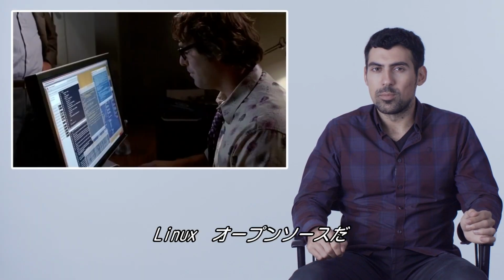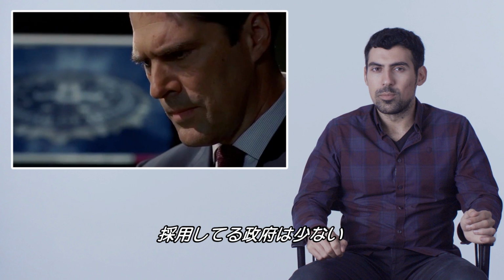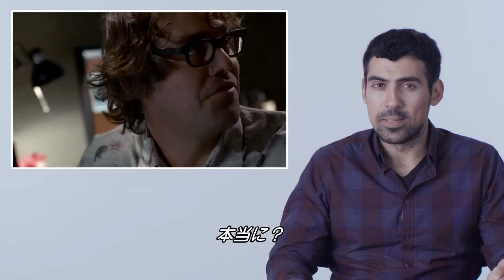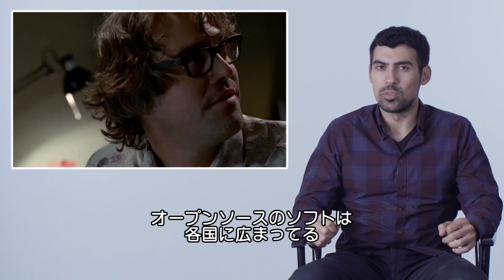This isn't good. They mentioned the Linux operating system. It's completely Linux-based, open source programming. And you don't see this in government systems, I mean outside of like Switzerland. Which actually is used in plenty of governments. Are you serious? There's lots of open source software used across the world, including our government.